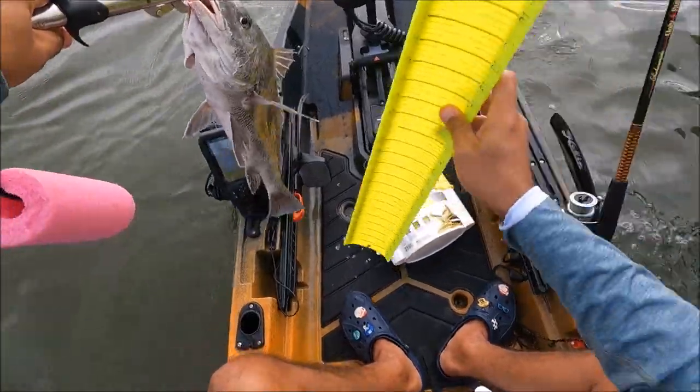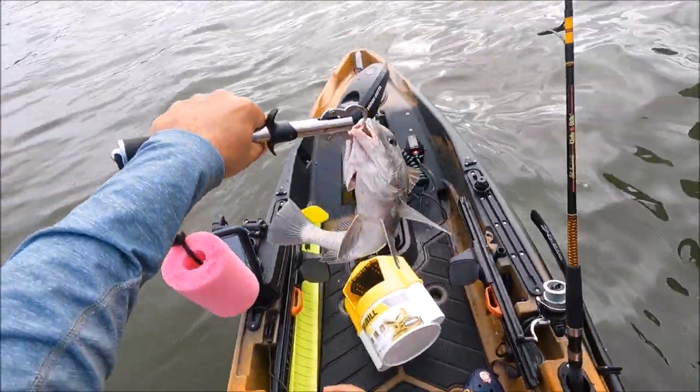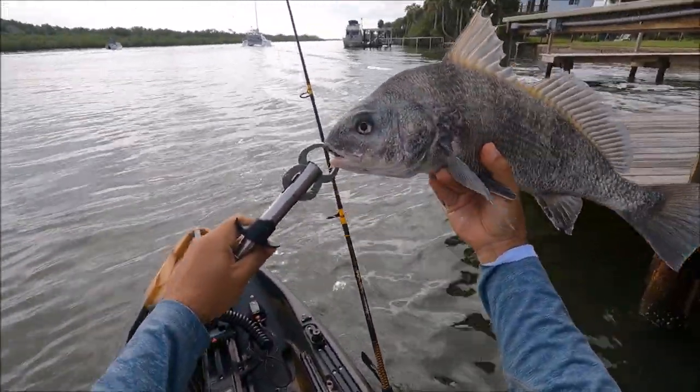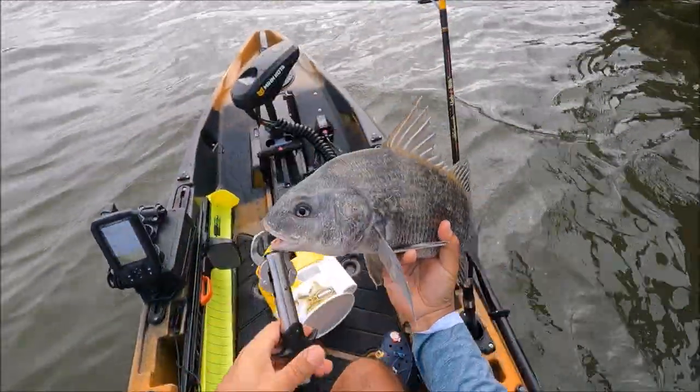I love it, guys. I love it. Woo-hoo! This is what it's all about. There you go, guys. Beautiful black drum, 20 inch. Yes, baby. Yes, baby.